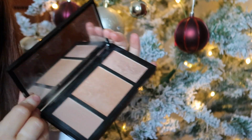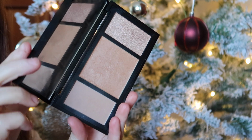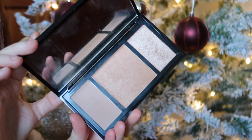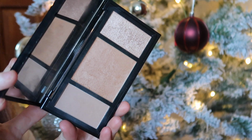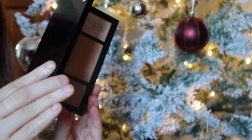So for that reason, I'm going to keep it because I just can't understand how it works for her and it doesn't work for me. So I think it's the brush that I'm using. I might have to use a fluffier brush, I'm not too sure, but I'm going to make this work because it looks so good on her.